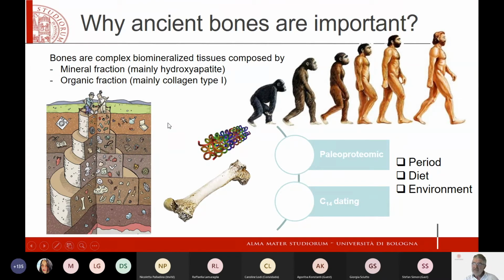biomineralized tissues that are composed of both a mineral and an organic fraction. The mineral fraction is mainly composed of hydroxyapatite, whereas the organic fraction is mainly composed of collagen type 1, and this study is very, very important, both in paleoproteomics and C14 dating techniques, because it is important with these techniques to better understand the period, the diet, and the environment where human beings or fauna have lived.